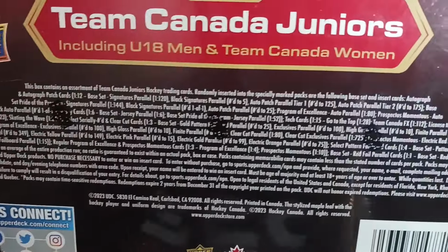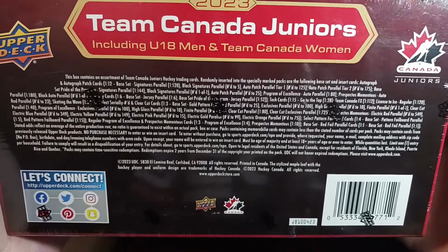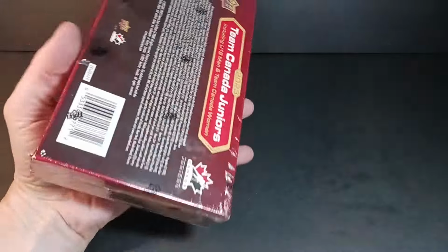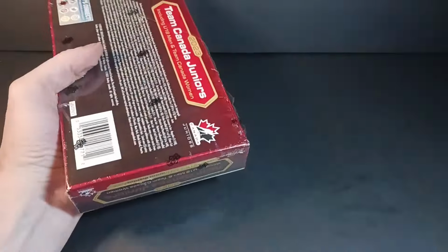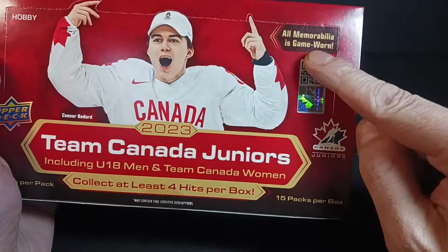I would imagine they have printing plates in here, and no, it doesn't say anything about those, but I don't know about Easter eggs in this product. But the hobby product is kind of fun to rip. It's all Team Canada men and women, as well as Bedard. There's a whole bunch of other people. I don't know if there's any veteran content in here, just maybe a couple of inserts they might have thrown in.